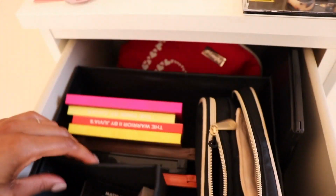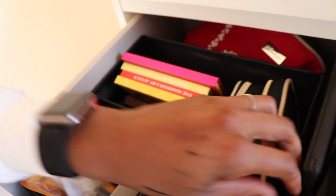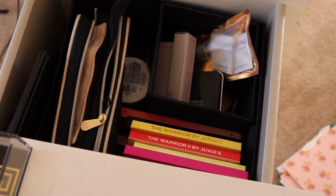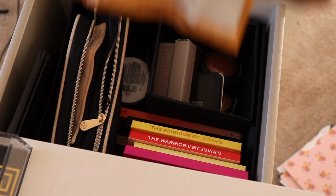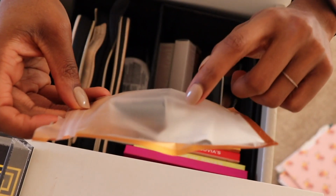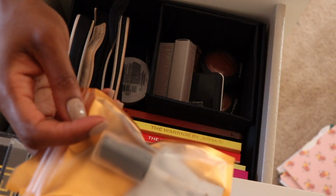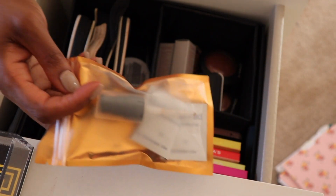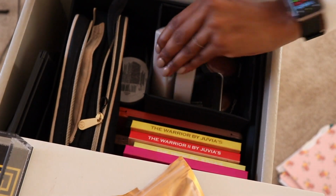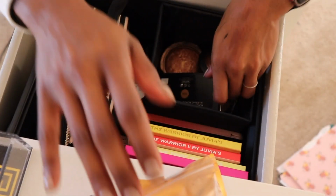So I have a junk drawer, and that would be this drawer in here of just things that I need to figure out what I'm gonna do with. So let's get into this. All right, so in here, I've just got some foundation pumps. I ordered this off of Amazon for my NARS foundation because NARS foundations for some reason don't come with pumps, which I think is ridiculous because you're paying top-notch dollar for the product and it doesn't even have a pump. And then, oh, these are my Bite Beauty lip glosses that I was able to get. Those haven't been opened yet.